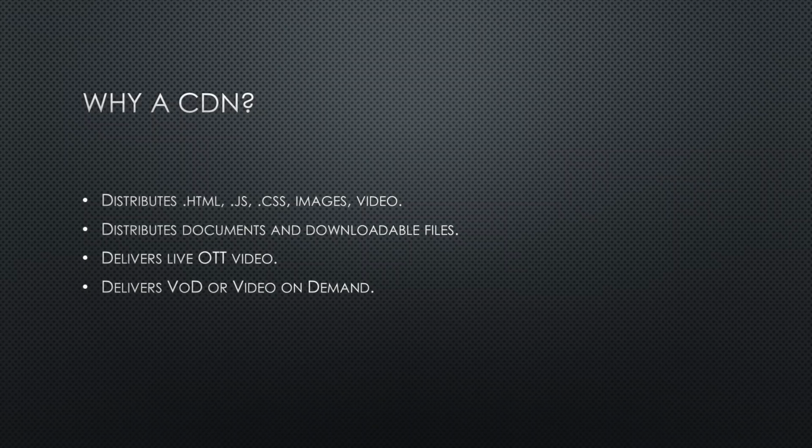It also delivers video on demand, or VOD, and that's just like it sounds. It's just like you're familiar with your local cable provider. Anytime you want to download a movie or a soap opera or whatever the case may be, you might download that as video on demand rather than watching it live.